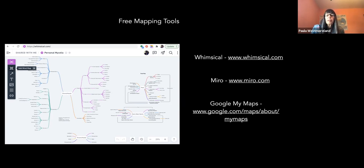And with these maps there's privacy tied to this. You can share these maps. You can work together with another person, or they can be completely private. But these are, again, with Google My Maps, is where you actually take what you've hand drawn or drawn in Whimsical or Miro and geolocate it on a physical map. So we're going to be using these this morning.